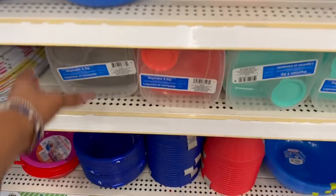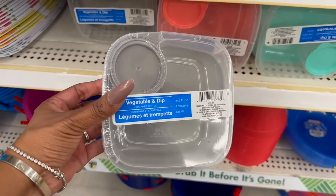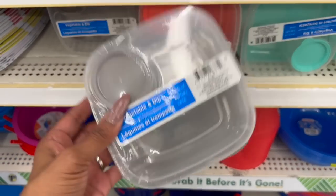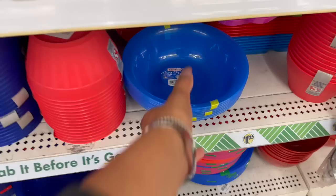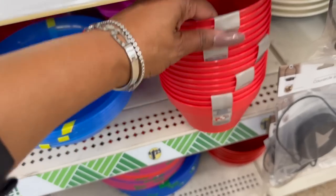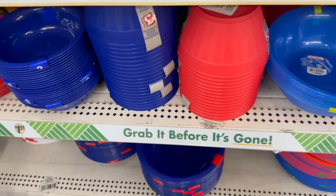These are kind of cool, and I love that they offer them in different colors. So it's the vegetable and dip container with lid. Isn't that pretty awesome? So they have it in pink. I'm looking at the pink and showing you guys gray. So pink, gray, and they have a blue as well. These are pretty cool, guys. They're by Sterlite. Get two bowls for $1.25. They also have a three pack of bowls for $1.25. That's not bad. I've never seen those.